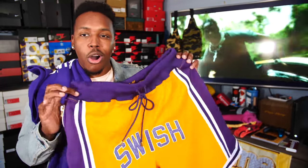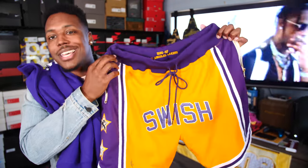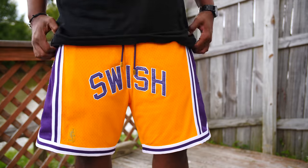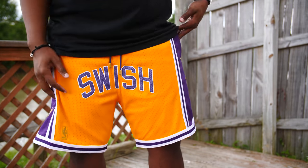And then these right here, bruh, the 72 All-Star Western shorts with the python, with the snake skin on them. So let's just talk about these real quick. Custom Swish Authentics shorts right here. And I just wanna say, bruh, fit and feel once again, really, really good on these. I love the yellow and purple.